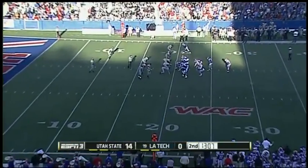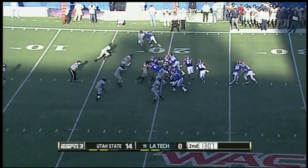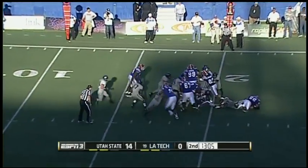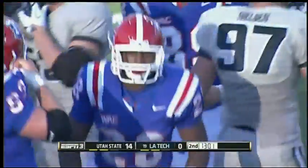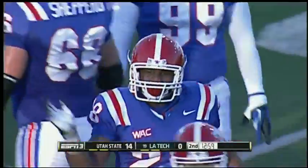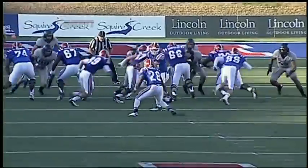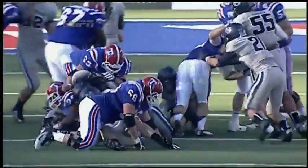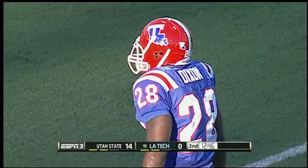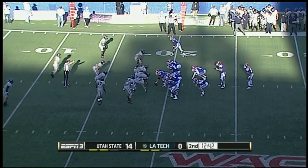Here's that bone formation again. 3 running backs with Dixon behind Cameron. Handoff Dixon. Straight ahead, and he's hit right at the line of scrimmage. Up front, that was Jordan Nielsen, their redshirt freshman end. That's the big people in there. The big bone with the 2 big tight ends. Number 99, actually a defensive tackle at one point.